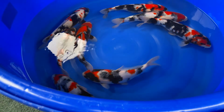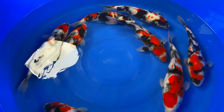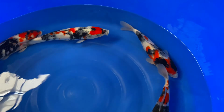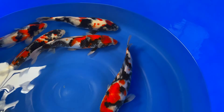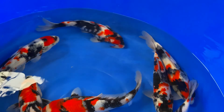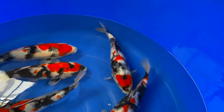So these are Isa Jumbo Tosai Shiro. These are only a year old and already they're a good size. You can see some great body shape on some of these fish. A lot of them, although the black looks slightly greyish at the moment, that's natural with young fish like this, so that will deepen over time. You can see some incredible patterns. Two particular fish from this batch catch my eye.